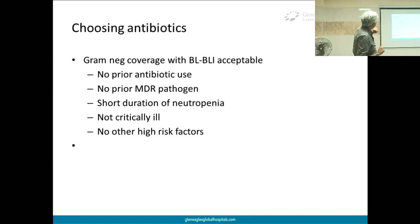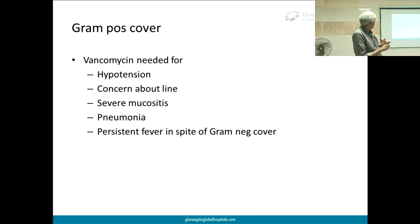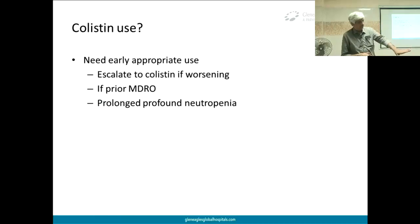Okay, so when do I think of gram-positive cover? Hypotension, concern is about line, severe mucositis, respiratory focus, or a persistent fever. I'll put a star over the persistent fever because the correct answer there is actually to reevaluate the patient to see if there's something else happening. Go on. Should we use colistin or polymyxin?